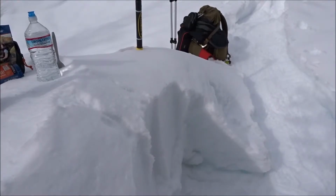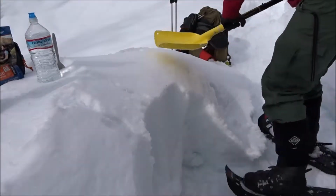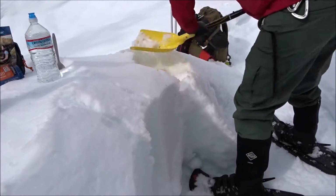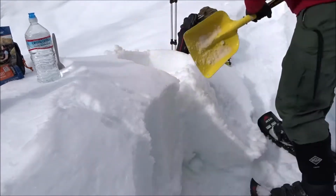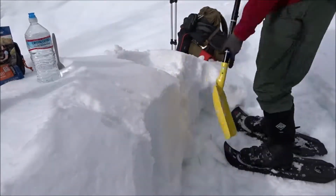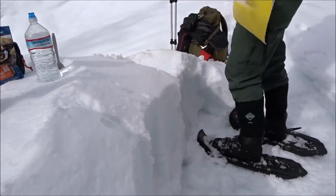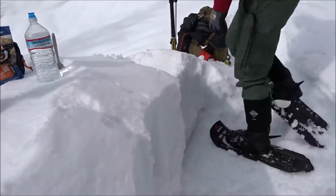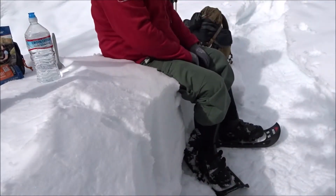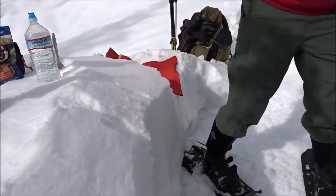I think I'm going to make a little place to cop a squat. Means sit down. Oh yeah, that's perfect. Perfect for lunch.